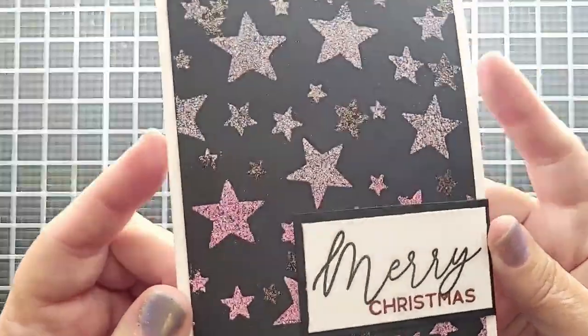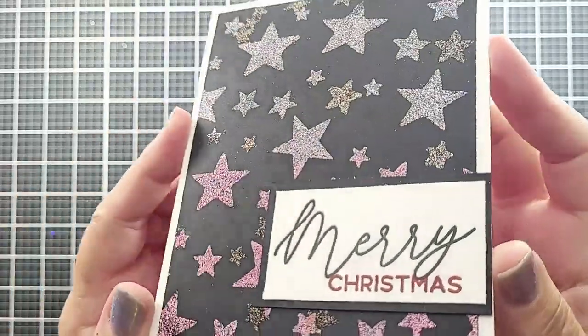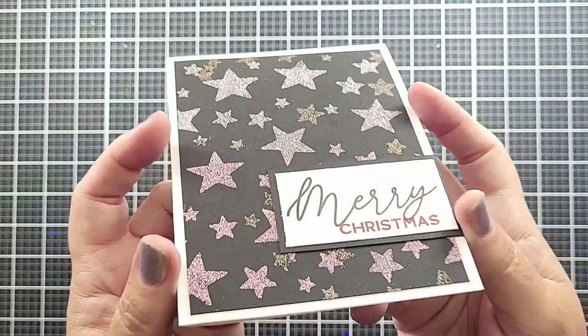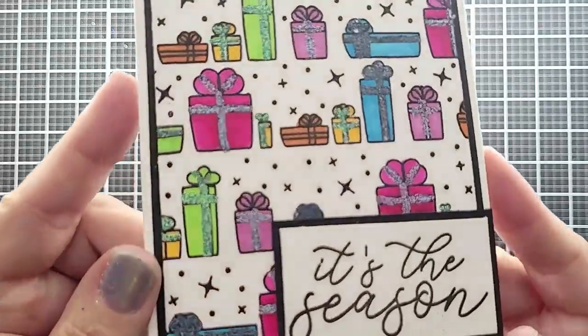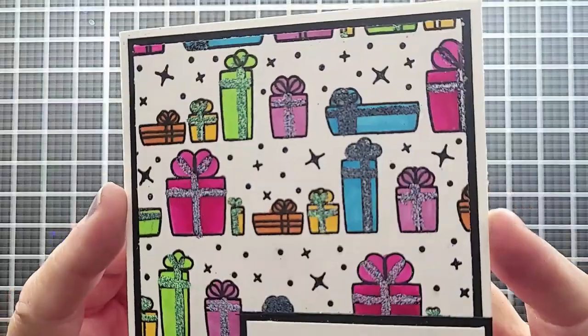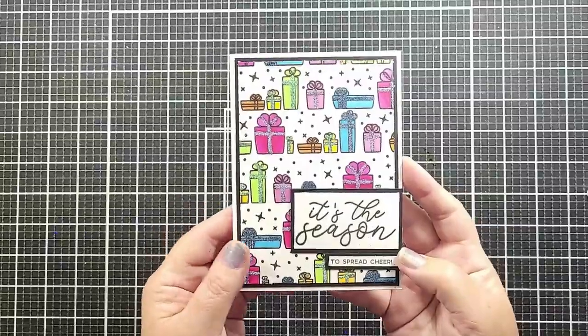And here I just wanted to show you how the stars look using the Starry Night and the Merry Sentiments, and then that Pinkalicious trio that is opaque and can be used on dark cardstock. And I did color this one up so you could see how pretty and vibrant and cheerful this could be. And then I added embossing powder to the ribbons, and then I finished with the It's the Season sentiment.